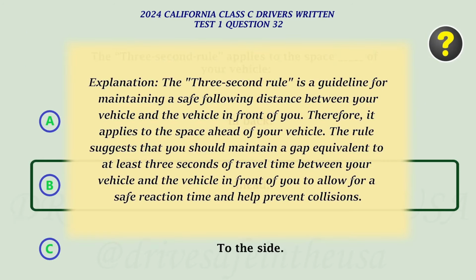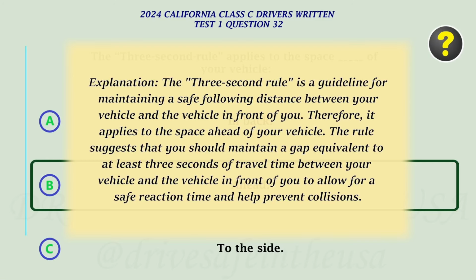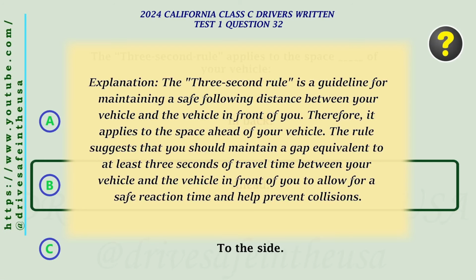Explanation. The 3-second rule is a guideline for maintaining a safe following distance between your vehicle and the vehicle in front of you. Therefore, it applies to the space ahead of your vehicle. The rule suggests that you should maintain a gap equivalent to at least 3 seconds of travel time between your vehicle and the vehicle in front of you to allow for a safe reaction time and help prevent collisions.